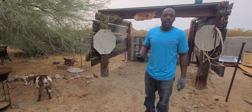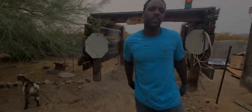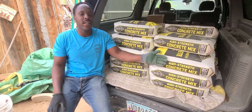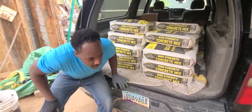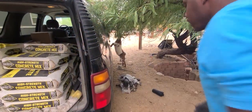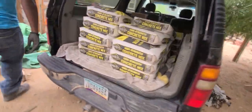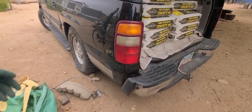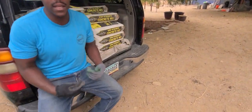Alright? So now we gotta get some concrete. Alright, so the first thing is we gotta get the concrete. We gotta unload all this heavy mess. And these tires, basically over here you can see, this is what our tires look like, low, because it's heavy. So basically, I need help, and I'm going to get my brother and my son to help me.